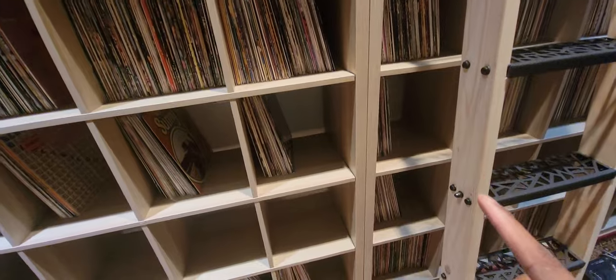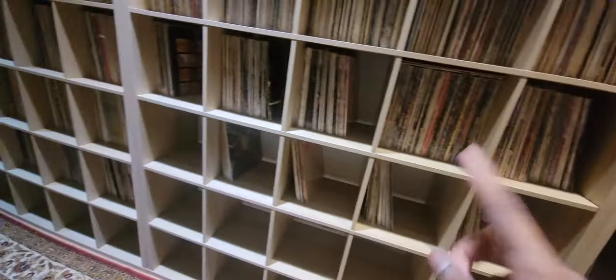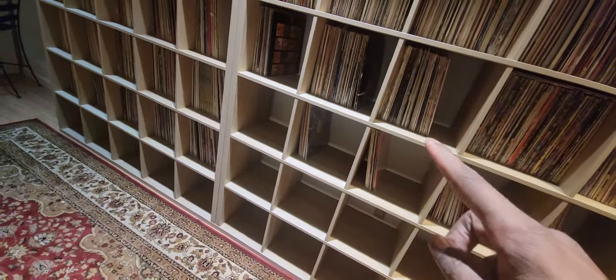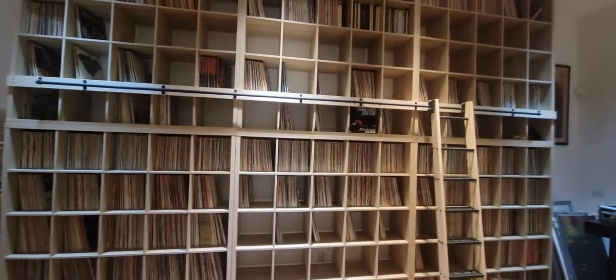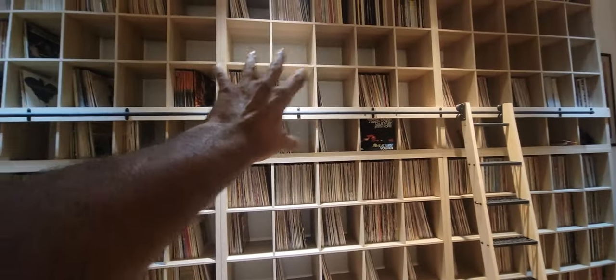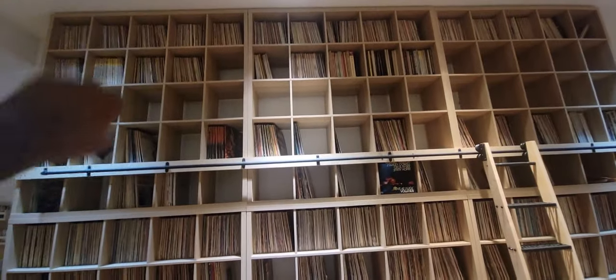African. Latin. Jamaican. Island, other island, Caribbean. You get the drift. It's crazy. And so basically the empty cubes that you see, oh, how could I forget? Up top is where you see the jazz. These three rows in here are all jazz. And those all the way up there are classical albums, which of course will be phased out after a while.